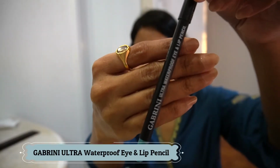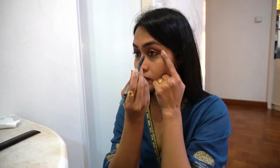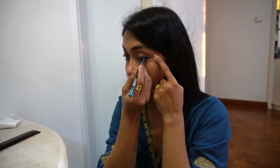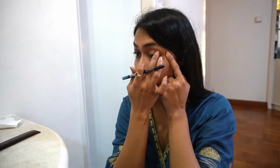For my eyelids, I use a blue eye pencil from Gabrini. I do not find this brand in any shops, neither the blue eye pencil these days. I just apply it in the corner of my eyelids to give slight dimension to my eyes and smudge it slightly with my fingers.